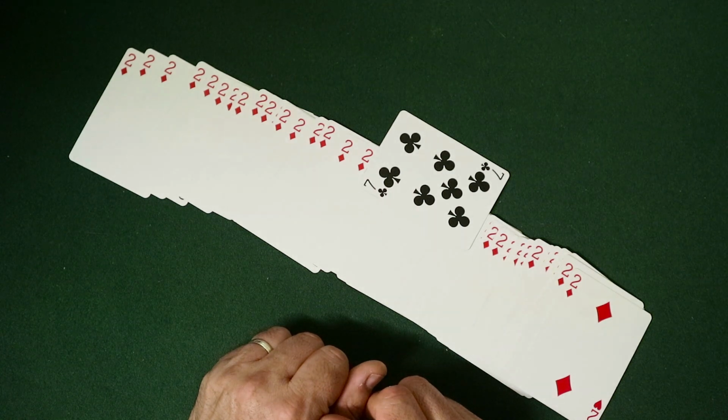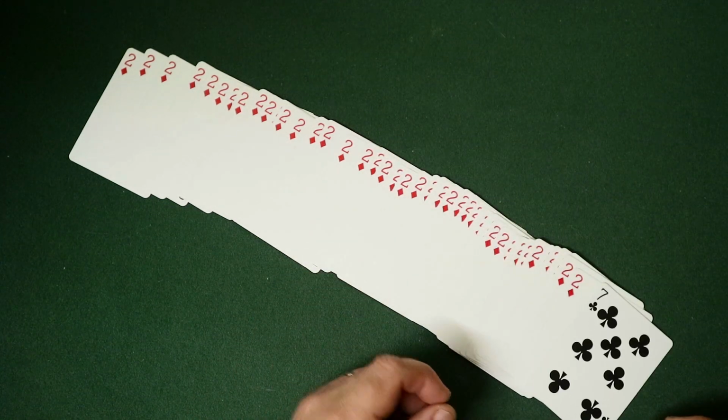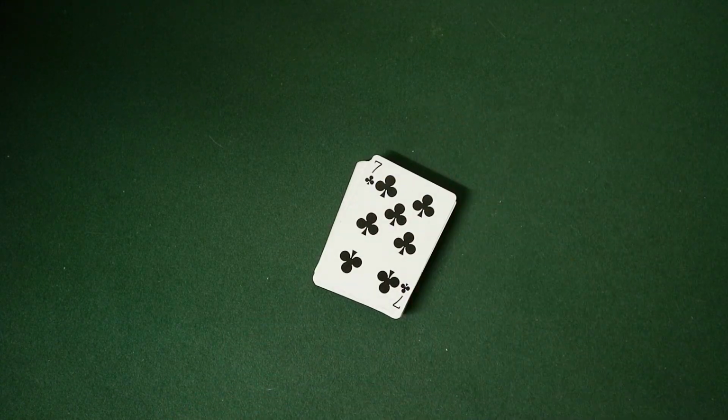Spoof with a capital S. So that's the secret. Practice and enjoy.